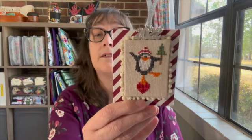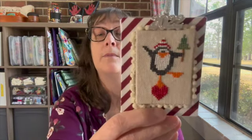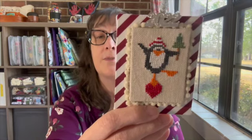Another start and finish. This is Little Cuties, part of the Little Cuties chart. I call him Little Cuties number 1. He was started on October the 3rd, and I finished him on October the 25th. Fabric is a 28 count ecru by Hand Dyed by Rolanda. And I believe I pulled my own floss for that also.